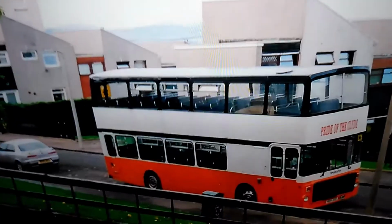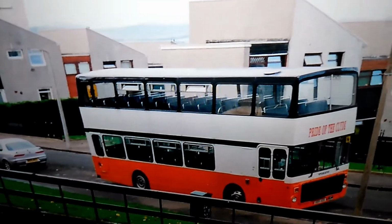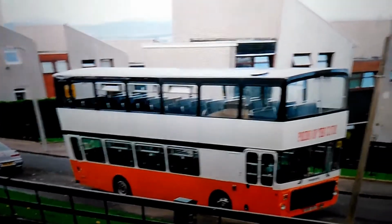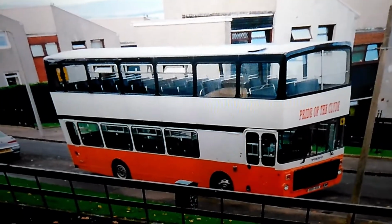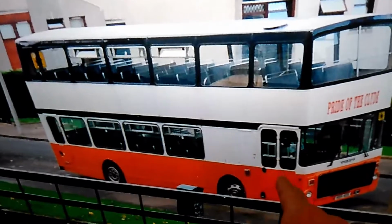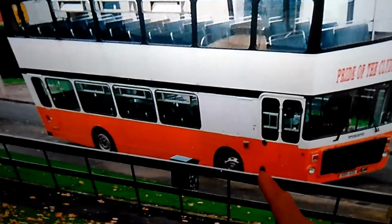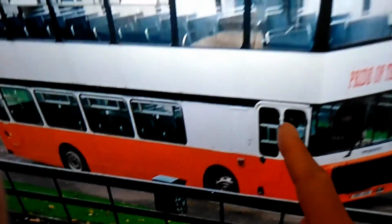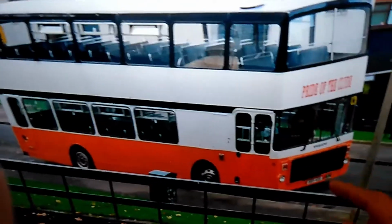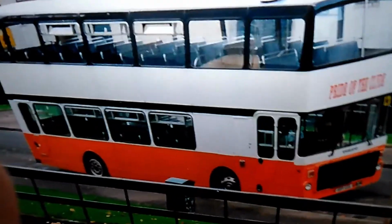So this is another photograph I've taken of HSR 43X on that day when it came back to Dundee, and it's showing another feature that's common with all Ailsas, the driver cab door on the offside and the steps to get in, because obviously the engine being there, there is no other option.